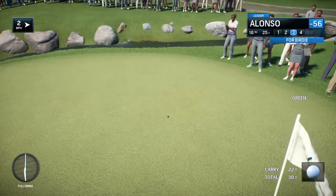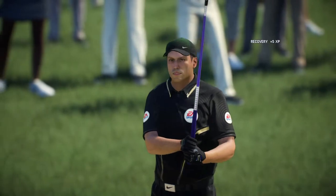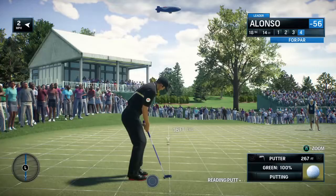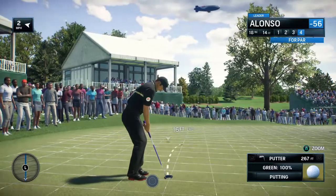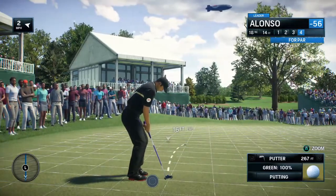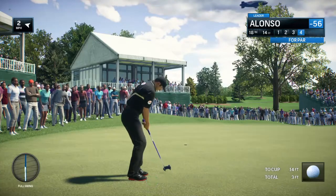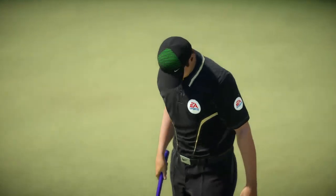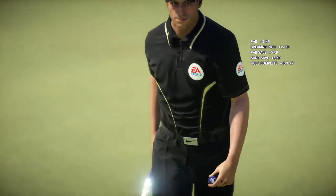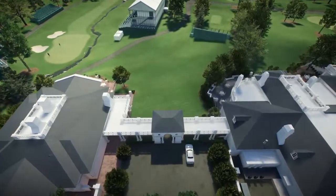He'll take that one all day long. Damn it, very solid, about 15 feet away. It's at sneaky distance. Woo! Well, we pulled off the par. Considering the lead that he has on the rest of the field, a par is all you need.